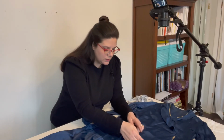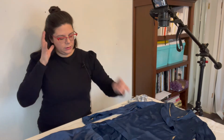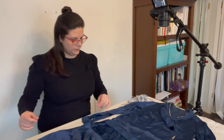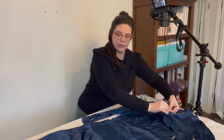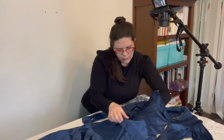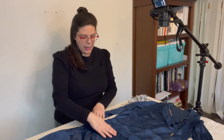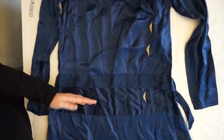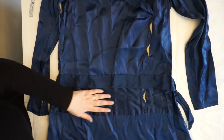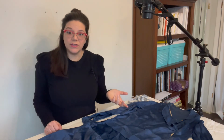We can also see that this is just added on top. This is not, oh, no, that's not true. We'll take a look at that inside. This piece looks as though it is, you know what, I wanna reach in here and check. Okay, so this is a separate piece from the top and the skirt, and you can see it's a little bit different, and that's because instead of using the fabric on grain, they've cut this from the width of the fabric, not the length, and so it adds another little bit of interest.